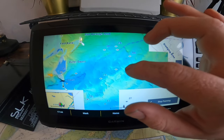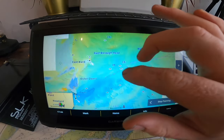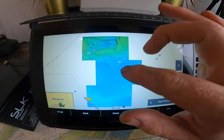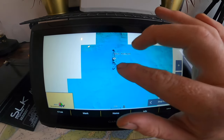If we go a little bit further out, a bit deeper water, they won't generally be inshore. These will be offshore. So actually, let's go to a wreck, further offshore, because that is where they are in that time of year. They are further offshore. So this will be a good wreck.